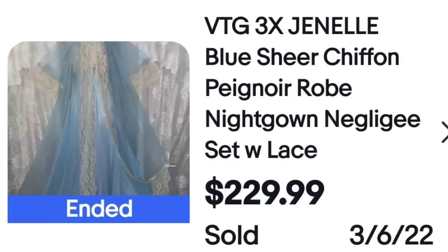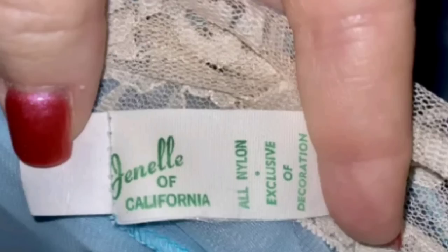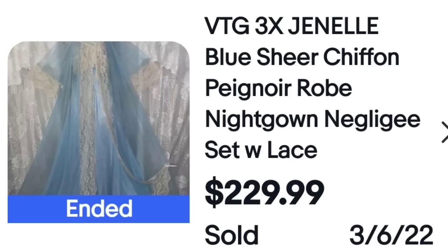This is a vintage 3X Janelle blue sheer chiffon peignoir robe nightgown negligee with lace. This one sold for $229.99. Here you can see the two separated. Absolutely beautiful, beautiful nightgown. Here is the tag stating Janelle, and this one again $229.99.